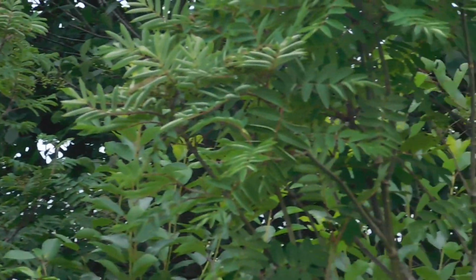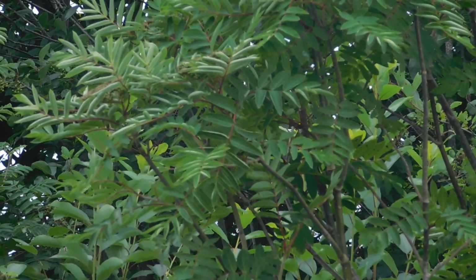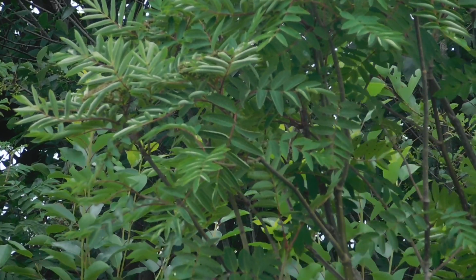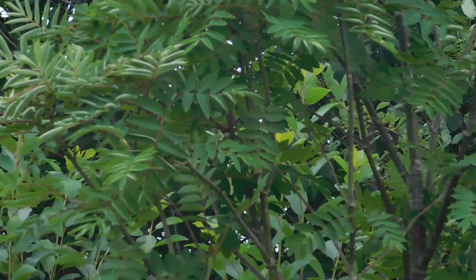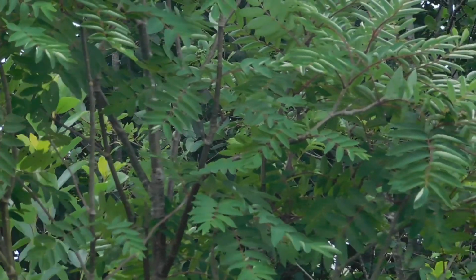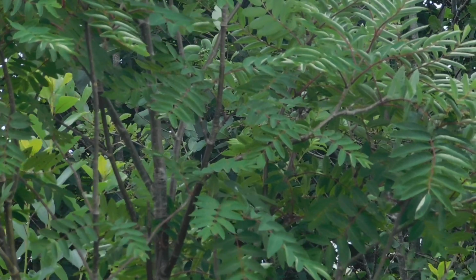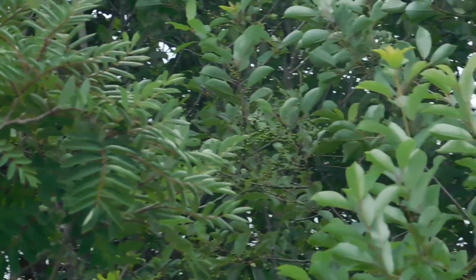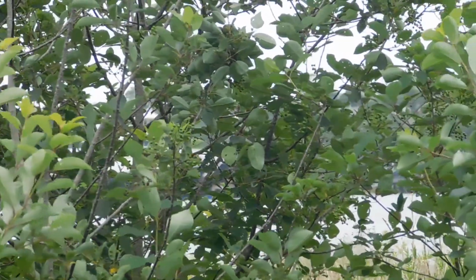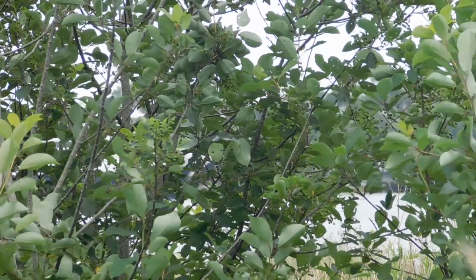Yeah, there's no birds singing, no birds flitting across the landscape. They're all hunkered down. That was a chickadee I just heard. No, that wasn't a chickadee.